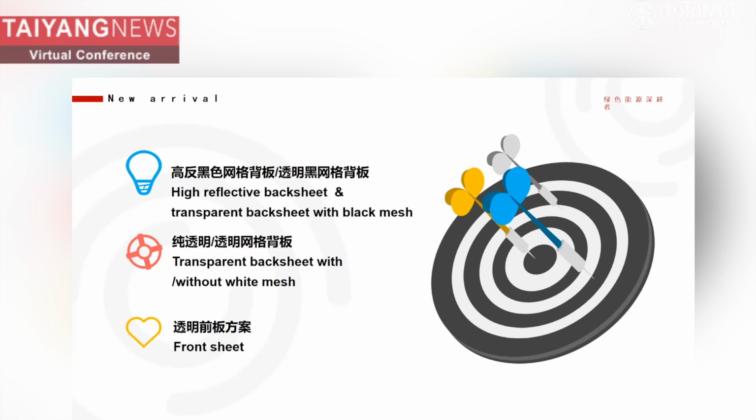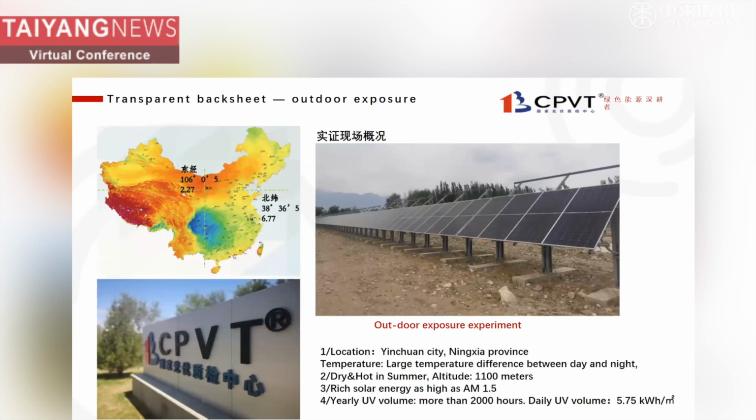And along with that, we also cooperate with the third party, which is quite famous in China, CPVT. We have put outdoor exposure performance experience. We put some of the transparent backsheet modules, which is located in Yinchuan City, Ningxia Province. This place is a northwest part of China, and the temperature there is quite special.